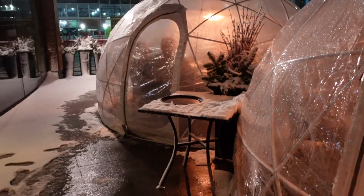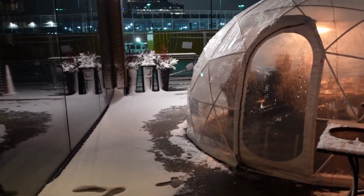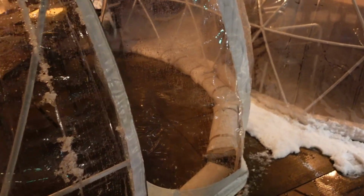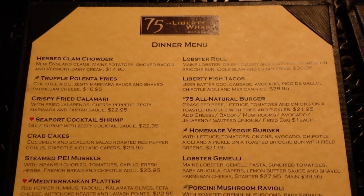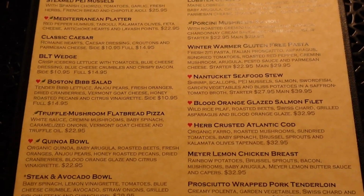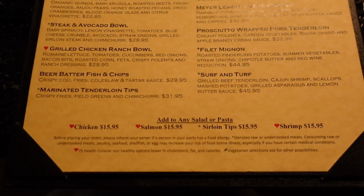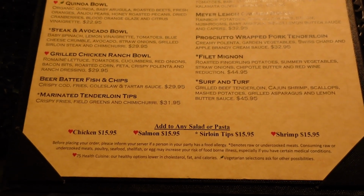So they're nice and cutely lit. I'm not going to walk anywhere else. These are the igloos. Now I'm gonna get back inside because I'm letting in all the cold air that they zip up. So I'm not much of a foodie, as you all know. This is not a food vlog, but I'll show the menu anyway. But I am an expert on pasta everywhere, so that is what I'll be getting.